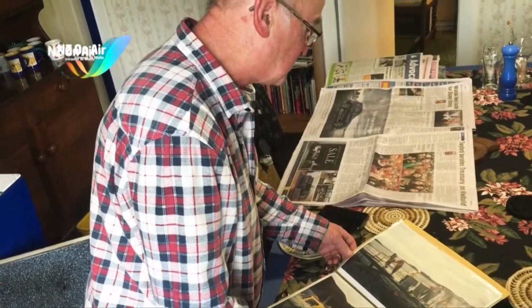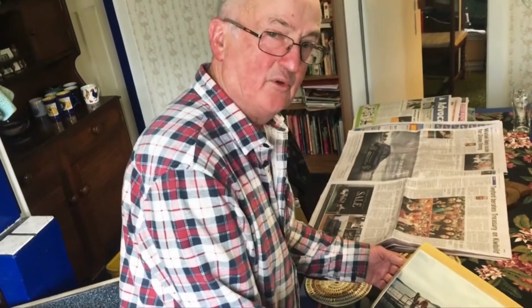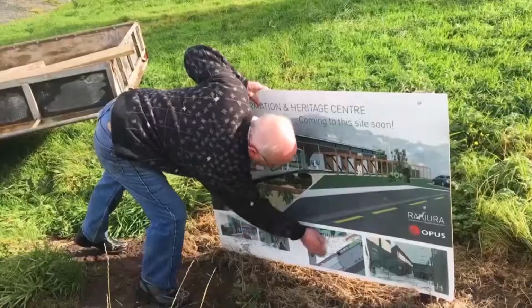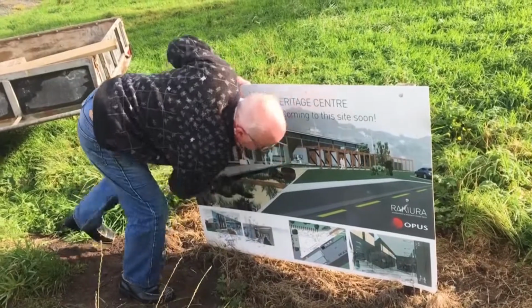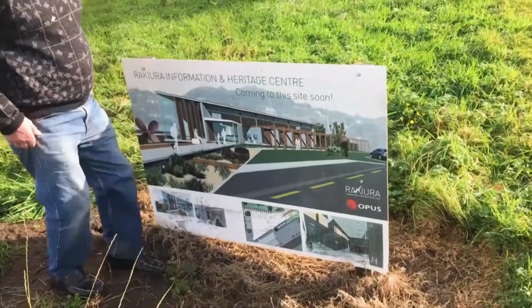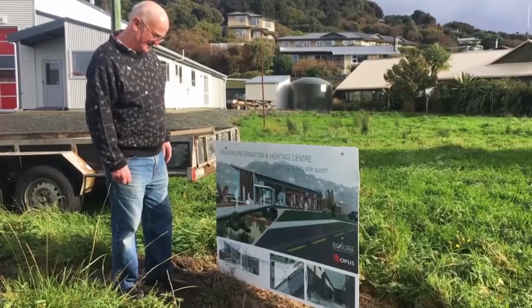Southland District Councillor and Stewart Island local Bruce Ford is passionate about the heritage of Rakiura, which is why he is one of many locals behind the construction of its new heritage centre to tell the story of the island's colourful history. We've had sawmilling in the early days, and a lot of the bush here is second growth, so it's all been milled at least once.